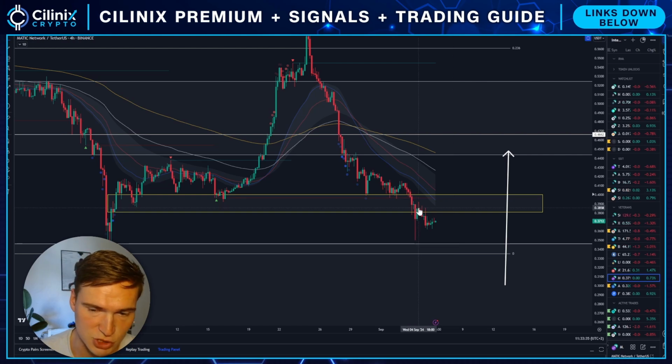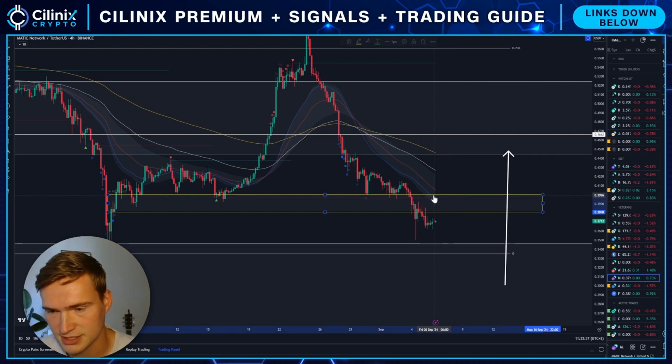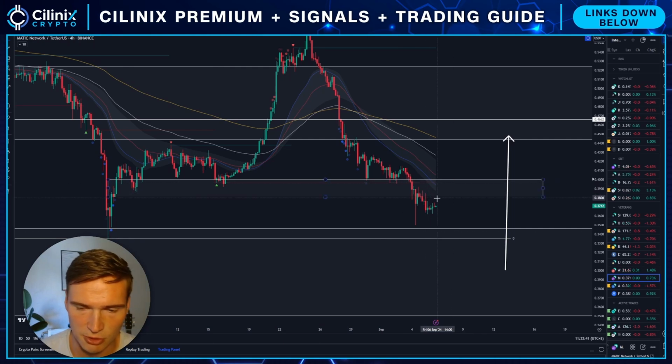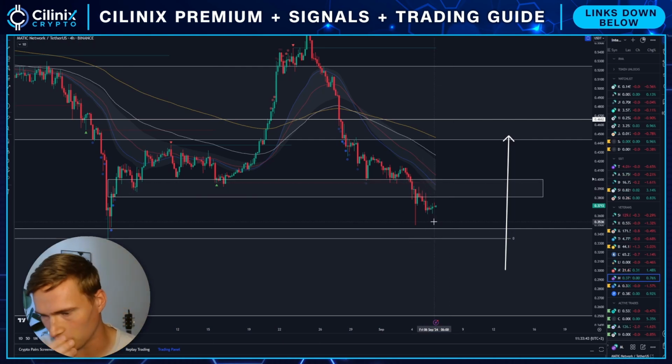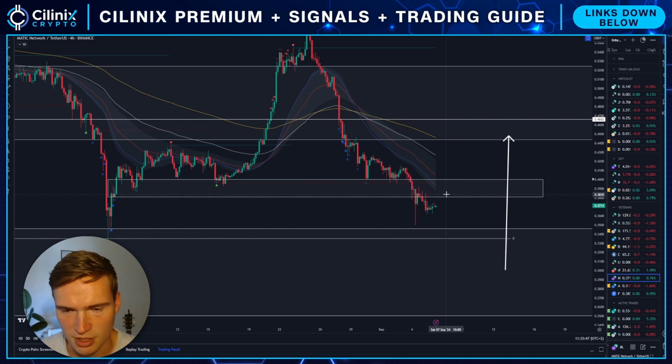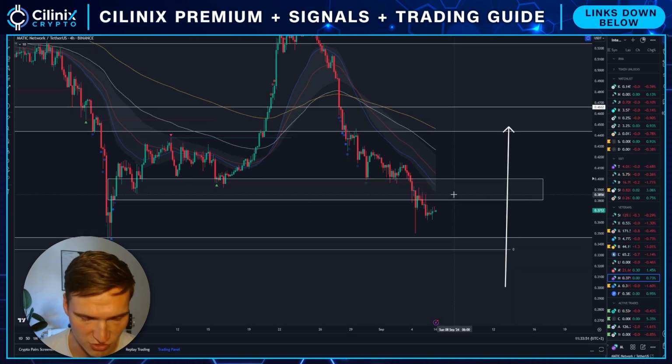So we unfortunately dropped down below the support level we had between 38 cents and 40 cents. So what we said back then is that this just looks bearish. We will probably respect the bearish breakout and we'll drop down lower. So that's what we've done so far.